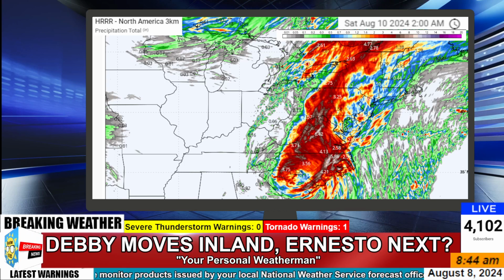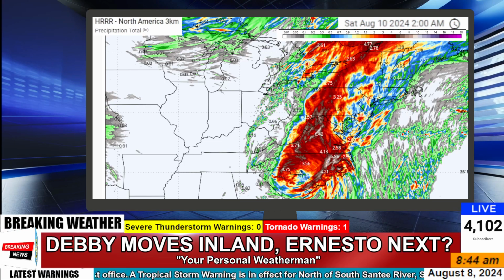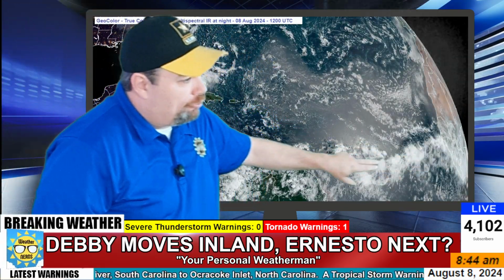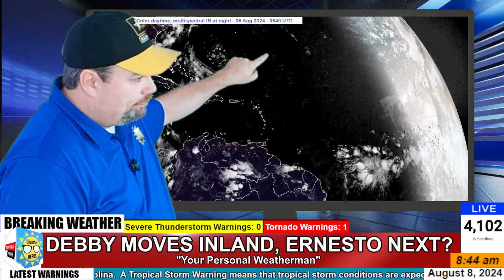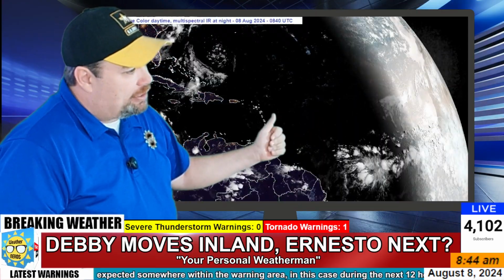All right, but that's not the only thing we're going to be watching, folks. We've got some other systems to watch in the days ahead because we've got more activity out in the Atlantic, and the intertropical convergence zone is starting to get a little more fired up. But the one thing I want to point out, check out this brown hue. This is Saharan dust. It's been the thing that's been inhibiting tropical activity out in the Atlantic.